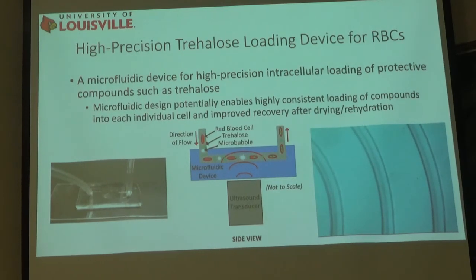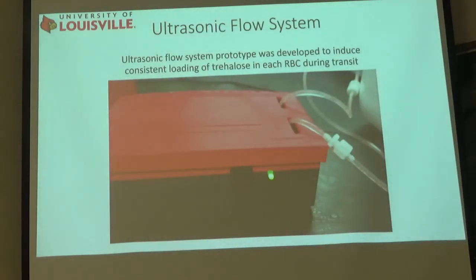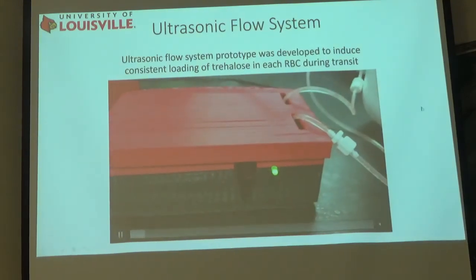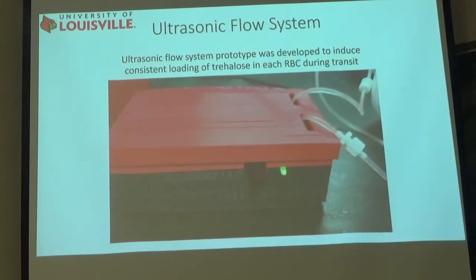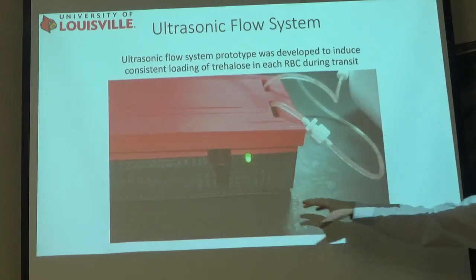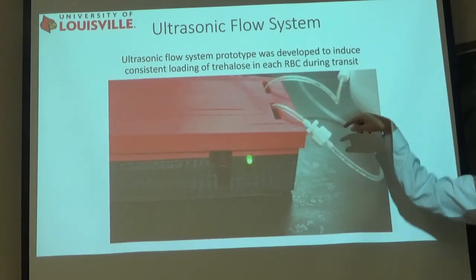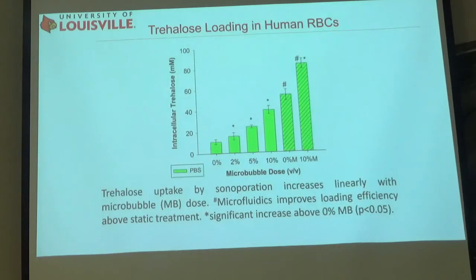So that's what we've been working on, and that's where some of the engineering comes in. We've been using some of the resources here to build these. This is an example of our prototype system that we've been using. You'll see the blood flowing through here. It's a little hard to see, but there's blood flowing through here. Inside here is our microfluidic device. We've got our ultrasound. There's the air going through it. We're producing the sample. So we've been using this for our studies.